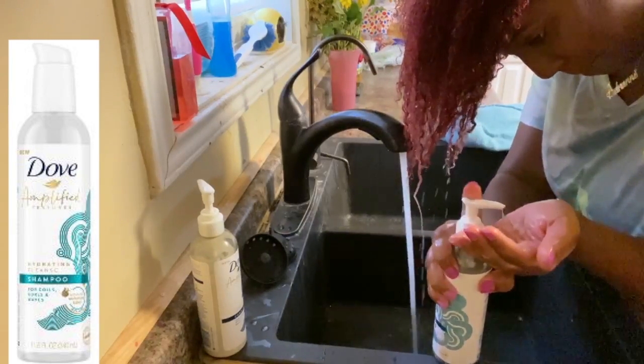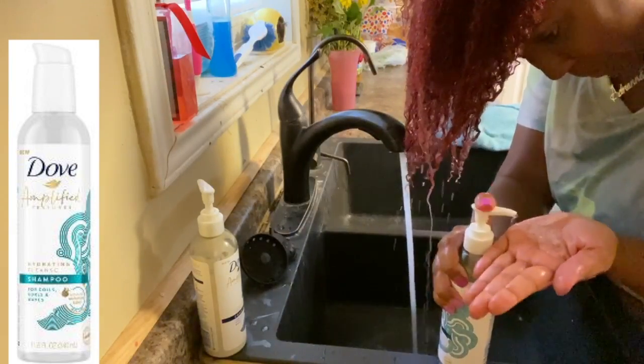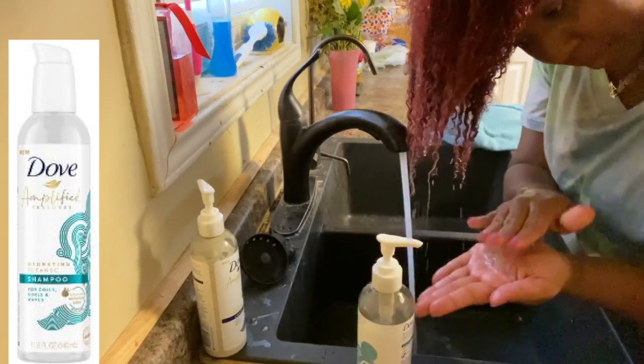Let's talk about the Hydrating Shampoo. I do not like the pump because you only get a little bit out of it, and it's more of a jelly consistency, from what I show you guys.